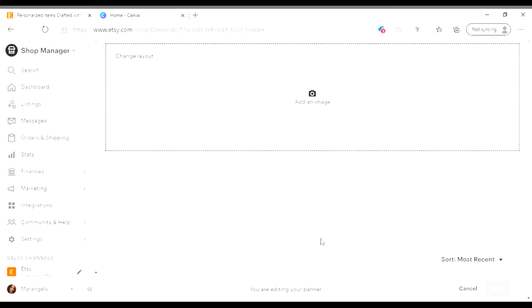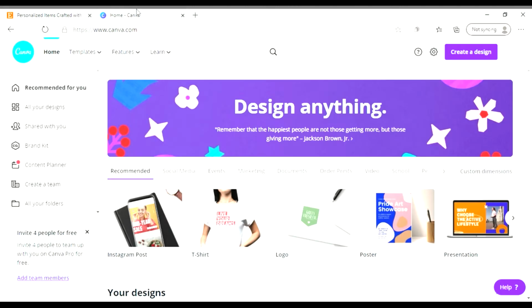So I started with this because when you go to Canva, which I'm already signed in, you're going to want to know the size of the banner or whatever you're going to create. You're going to want to know the dimensions just so that when you go to print or when you go to use it, you have to edit as little as possible. I'm not very good at editing, so if I can get it all done in one step, that's much better for me.